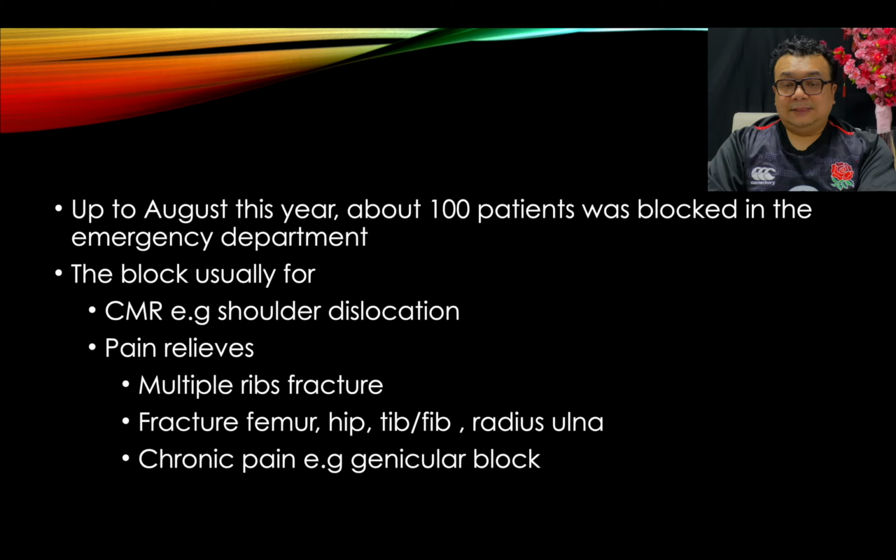Okay, up to August this year, about 100 patients were given regional block in the emergency department. This is due to the fact that we now have increased cases of COVID, so regional anesthesia was not given as much as compared to the earlier months, like during the first 3 months, January to March.